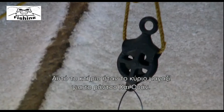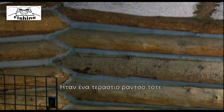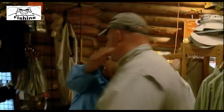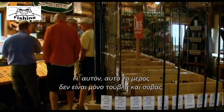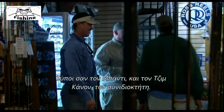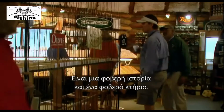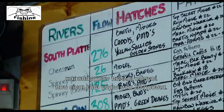That building was the machine shop for the Haiwan Ranch, which was a huge ranch up there at the time. There's just a lot of passion that floats amongst that building. Pat owns the Blue Quill along with a few friends. To him, this place isn't about brick and mortar. Instead, it's all about people. Guys like Buddy and shop co-owner Jim Cannon. Oh, yeah. It's a great story, a great building, a great group of people. There's a lot of guides that have been there 17 to 20 years.